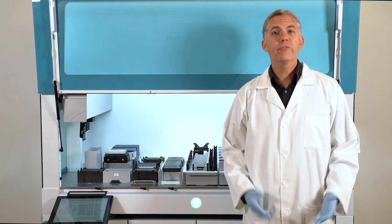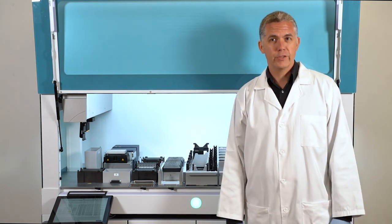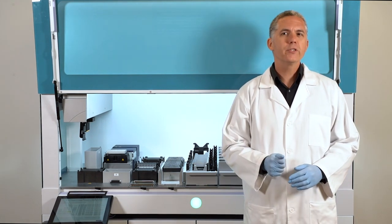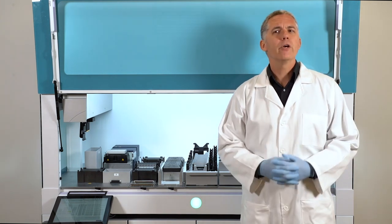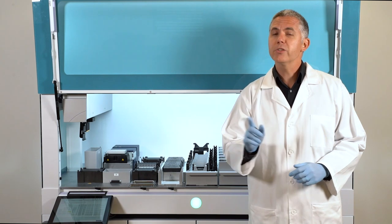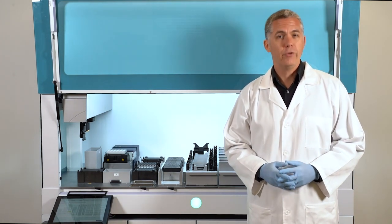Thank you for joining me for this demo of the AVENIO Edge System, a fully automated instrument for NGS library preparation, PCR, target enrichment, library pooling, quantification. AVENIO Edge is powered by the trusted Roche KAPA reagents for NGS workflows. Because it's so easy to set up, which I'll show you in a moment, it's a great fit for any level of user.